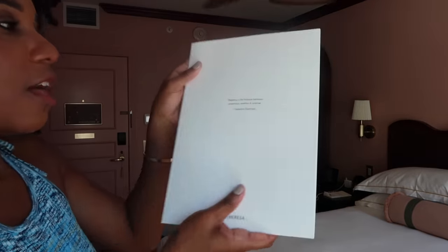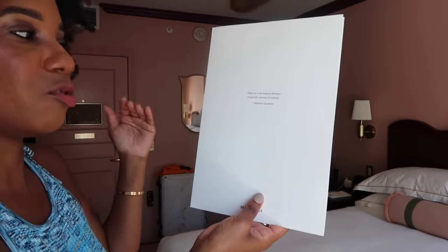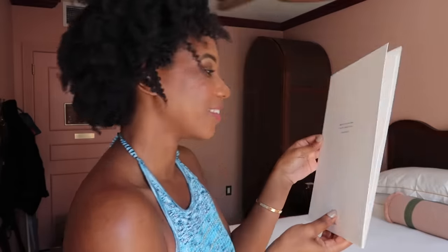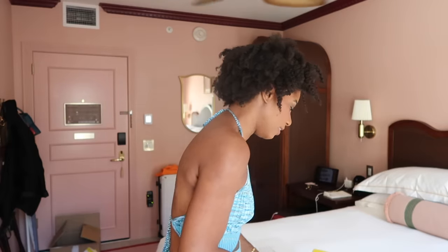And then they also always give you a little folder. This folder says, elegance is the balance between proportion, emotion, and surprise, by Valentino Garavani. So in here is just like my receipts and stuff. And I love that they do it like that. They also send you return labels and then they make it super easy for you to return things. So I picked up two pieces from MYTHERESA.